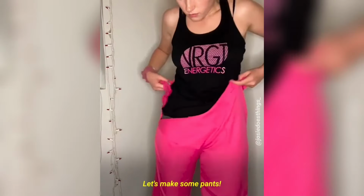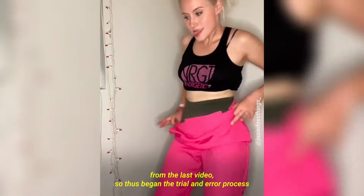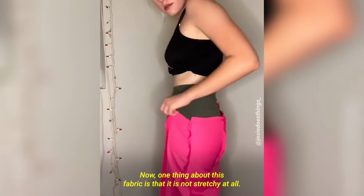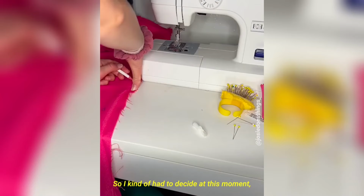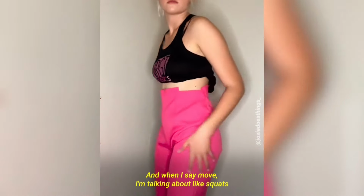Let's make some pants. They were very big on me once I sewed all the pieces together in the last video, so thus began the trial and error process of fitting them to my bust a little bit better. Now, one thing about this fabric is that it is not stretchy at all, so I kind of had to decide at this moment, do I want to be able to move or do I want it to look good? And when I say move, I'm talking about like squats or heavy lunges or something like that.